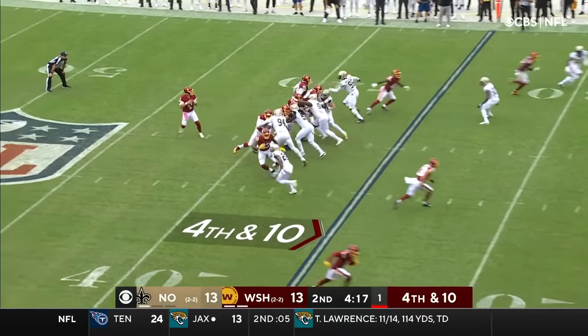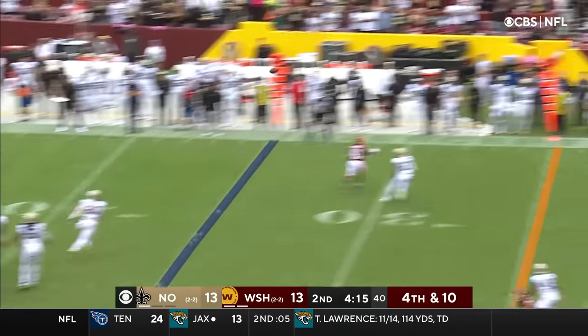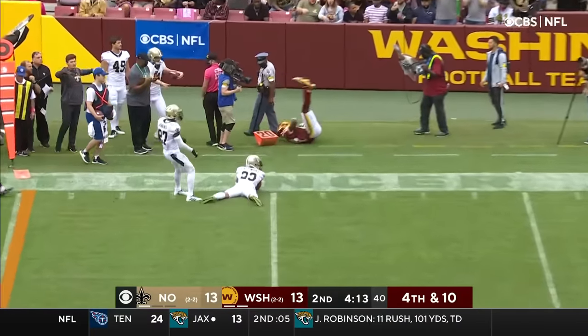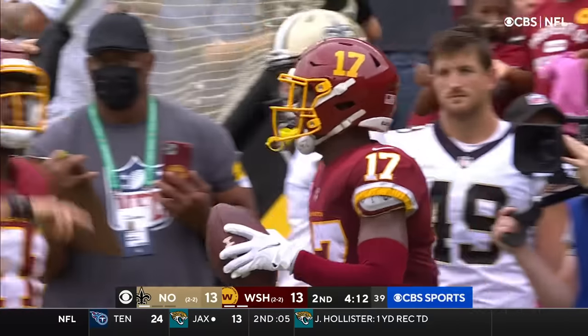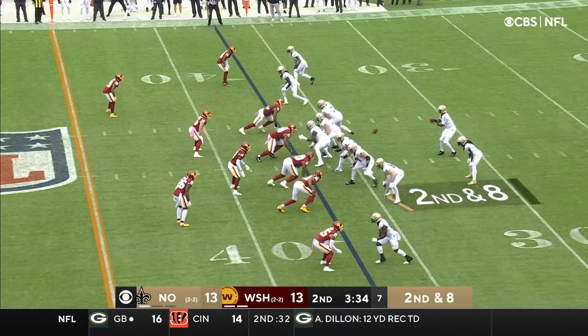You would think they would kick it. Rivera's going to roll the dice. Fourth and 10. Pass. It is caught. Oh, they called him out of bounds. Out of bounds. Ron Rivera hoping his defense can get him off the hook.